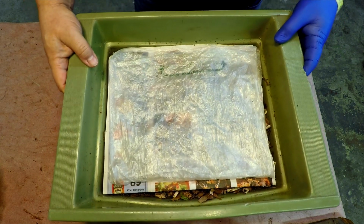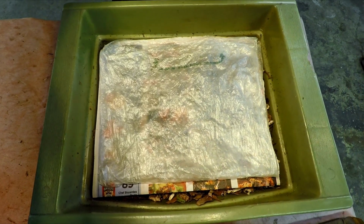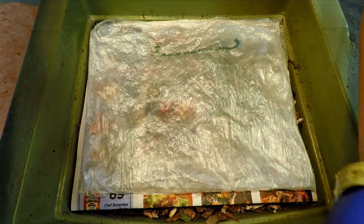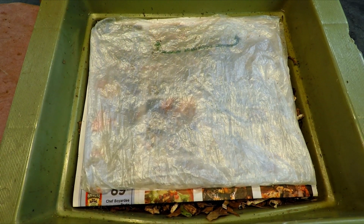I should get the camera a little closer, don't you think? Puny little bin, which I promised the worms I would eventually upgrade to something a little bit bigger, a little bit more spacious, so they're not so cramped in here. But for now, I think they'll be all right.